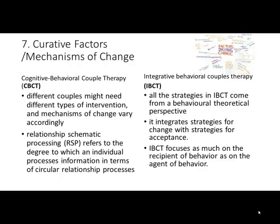That's the real difference. So, straightforward integrative behavior, that's the behavior changes. You focus on the recipient of the behavior and the agent of behavior, and you're looking at the behavior changes. So one's dealing with the thinking processes and the circular elements, and the other's dealing with those key elements.